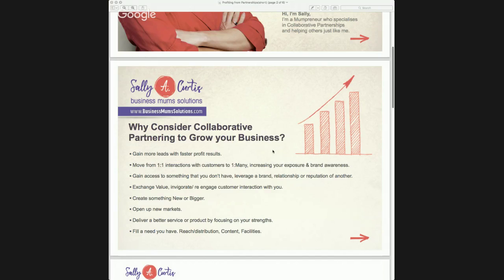You get to deliver a better service or product by focusing on your strengths, which is something we'll go through when I go through the 7 steps. And you get to have your needs filled, whether you're looking for reaching more customers, finding more distribution channels, completing or starting content, or even facilities. Having a great facility or a great venue or a function room or a boardroom is an undervalued and overlooked value that you can actually offer to somebody else. So there's some of the key benefits of a collaborative partnership.